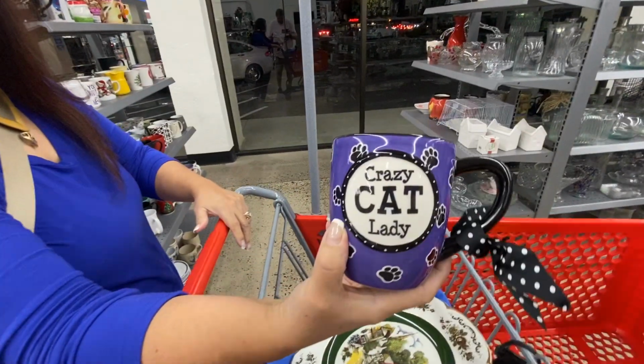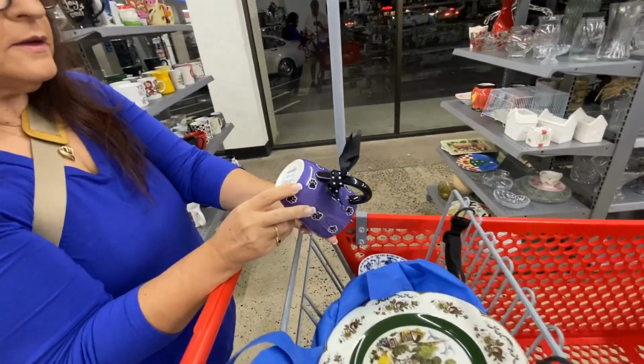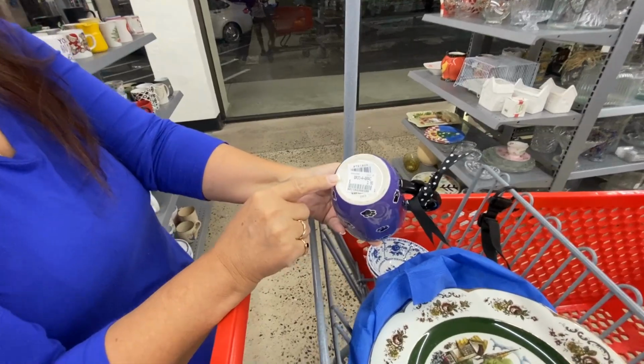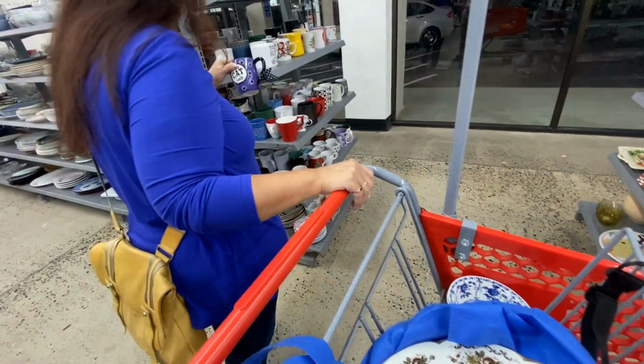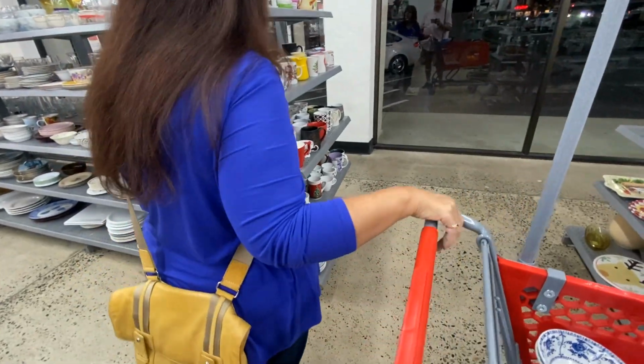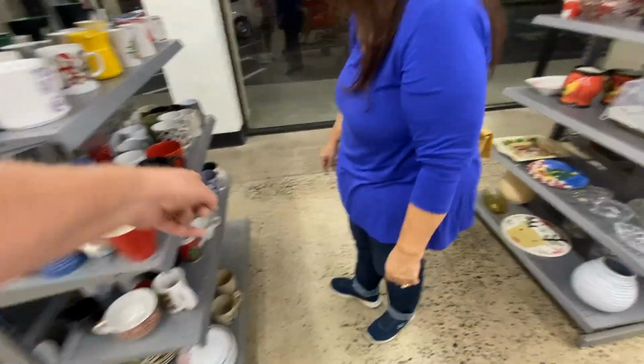It was so funny. I thought this mug was cute. Anytime I see anything about cats, I remember my 2 fur babies. We had them for 20 and 21 years. And they each died during the pandemic.